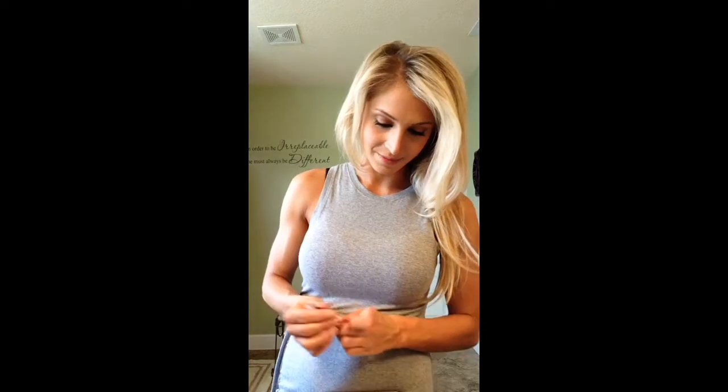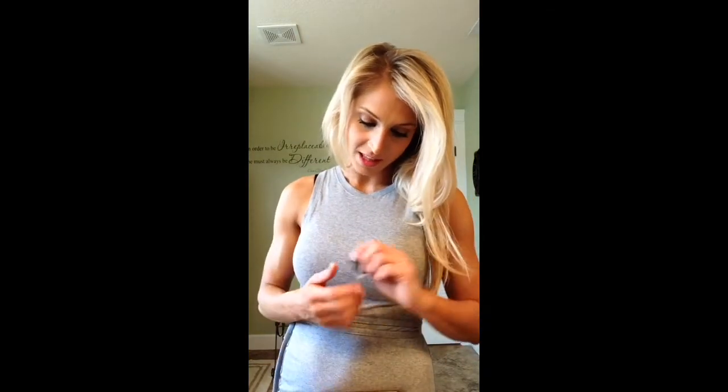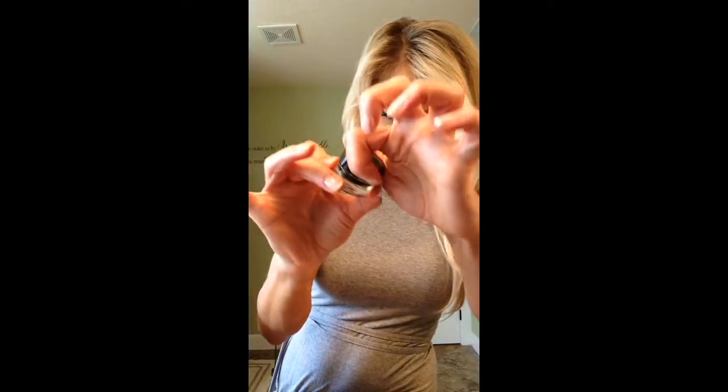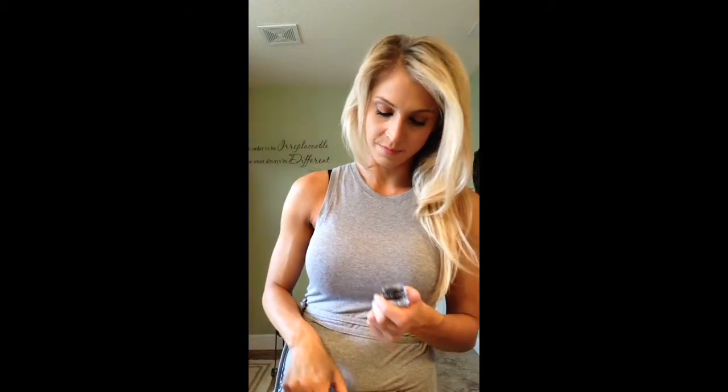Next up is one of my favorites out of this box. The Mary Kay Gel Eyeliner in Jet Black. It's $18. I am a big fan of these types of eyeliner. I think this is a great price.